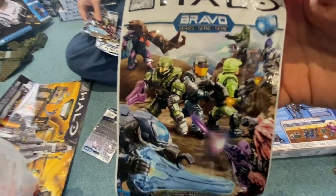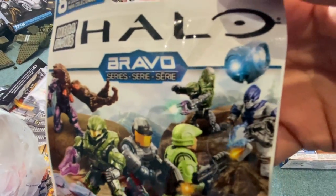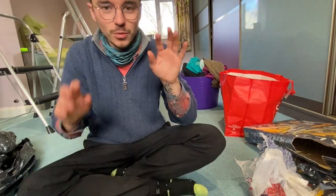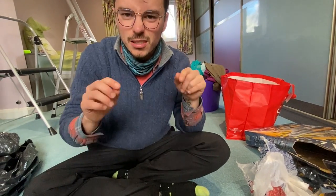Merry Christmas. Bravo series packs. One of the best Mega Bloks series of all time. You get so many good figures. The Marine and the police officer, the Guilty Spark, Flood, that Elite Ranger, and the Skirmisher. Such a fantastic set. All right, so what we're gonna do is go hunting for a Guilty Spark, because that's what Kent wants, and then also some translucents. Let's see how we do.